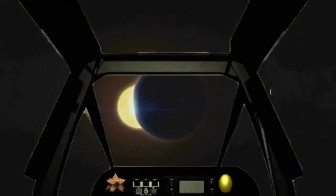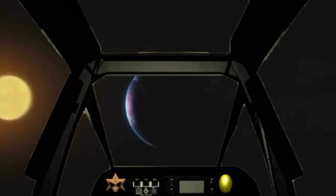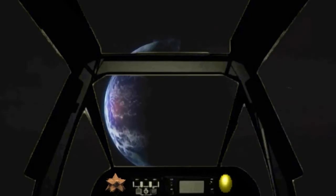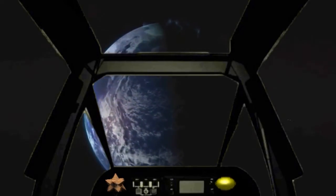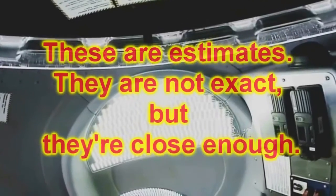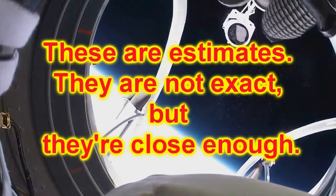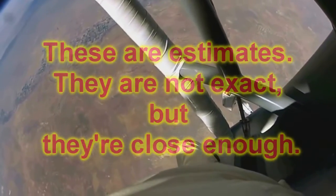Did you know the Earth is about 4.5 billion years old? Or its diameter is around 8,000 miles? Or at the equator, it spins about 1,000 miles per hour? Scroll, are you ready? 5, 4, 3, 2, 1, go!